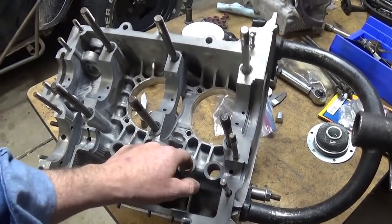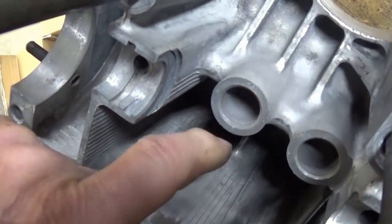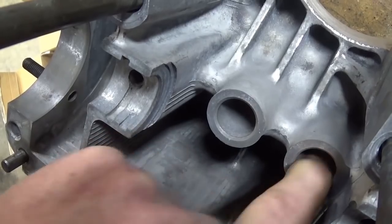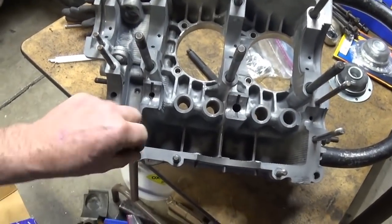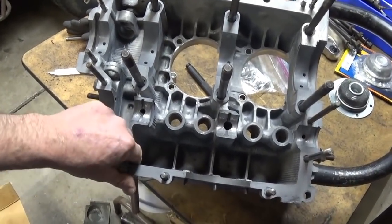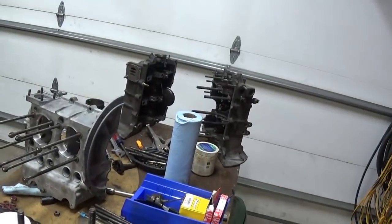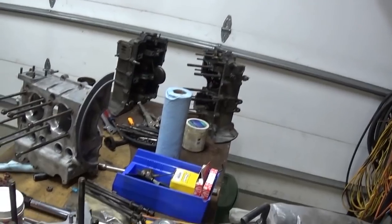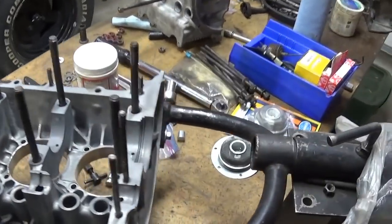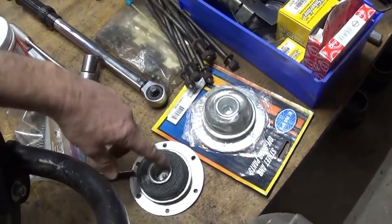My lifter bores feel nice and smooth on this. I'm looking inside here, and it just makes me wonder what the heck the history on this engine case was. It's single relief, and it's got smaller ports in it. I believe these early engines had 22 millimeter oil pumps, and the replacement pump I got is 26. You have to be careful because the pickup tube diameter is smaller.